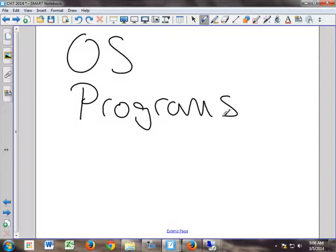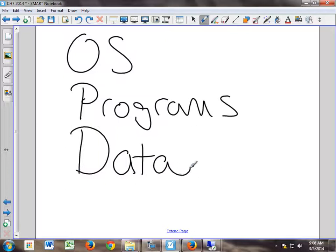Once we get on our operating system and our GUI, our graphical user interface, then we can use our programs, which lets us save lots of data. Okay, so we open up Microsoft Word to save our research paper. So on our hard drive we have our operating system, we have lots of programs, and we have lots of data stored on there.